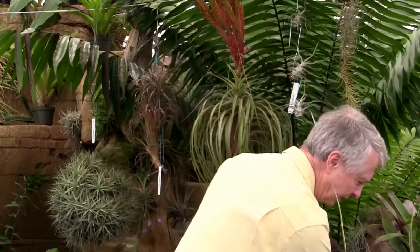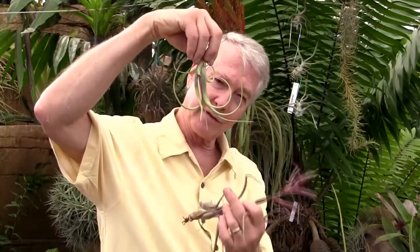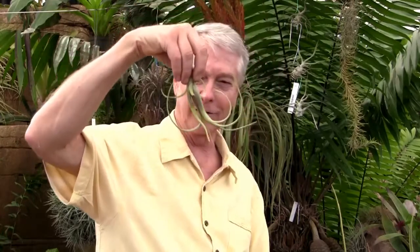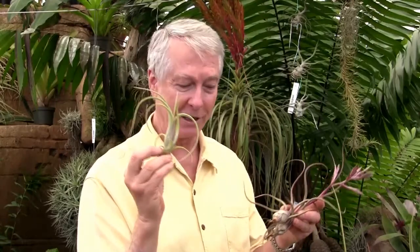Another one that's native to Mexico is called Intermedia. And this is a baby Intermedia. It's a seed-grown plant. And in nature, it hangs upside down, and it offsets out of the inflorescence so that over time you start getting a chain going, and the leaves just curl. This is a terrific plant, Tillandsia intermedia.